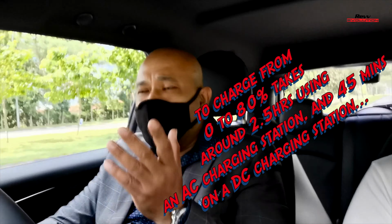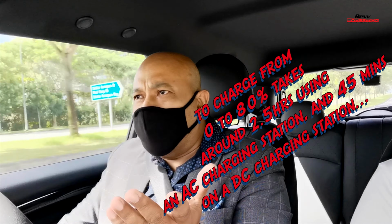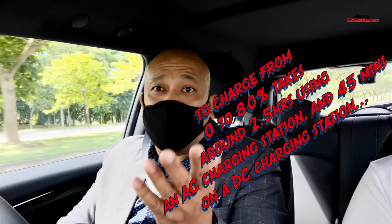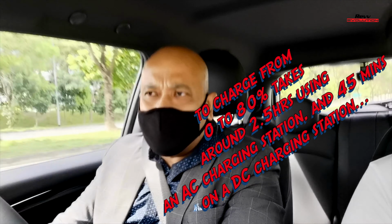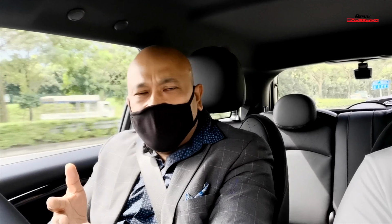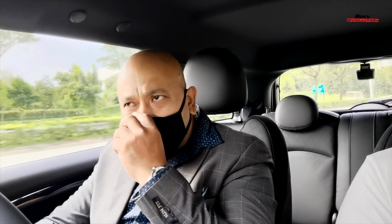In terms of charging, what I heard is that to get this car charged from 0 to 80% with a normal AC charging station takes about 2 to 2.5 hours, roughly. I think that's pretty fast, because with most cars I know, you can't even hit 80% within 2.5 hours. And with DC charging, which is a faster alternative, you can get charged from 0 to 80% in about 45 minutes.